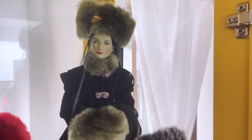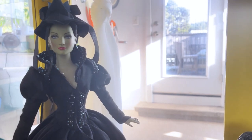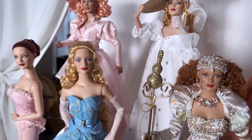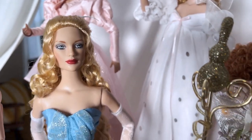This was Forbidden Forest Winter Stroll. She was a deluxe doll, the most expensive doll in the Oz line to date. And then we had standouts like Goodness and Gossamer with this beautiful lighter makeup, pale blue eyes.